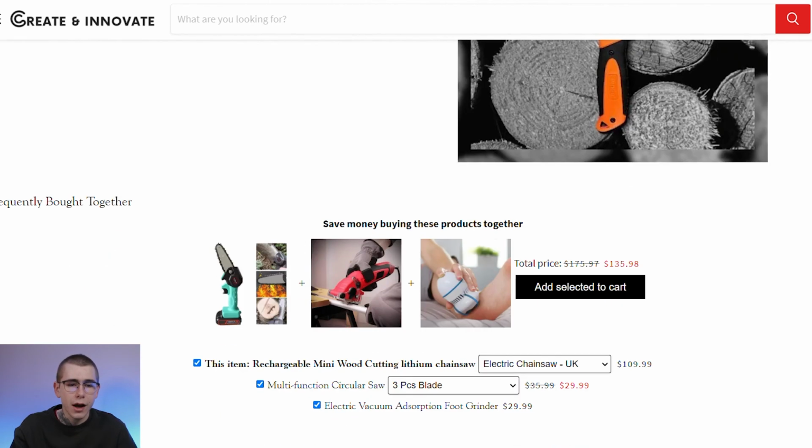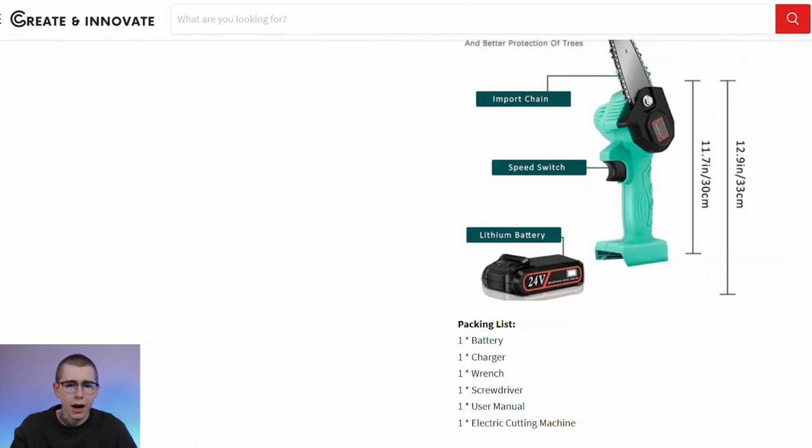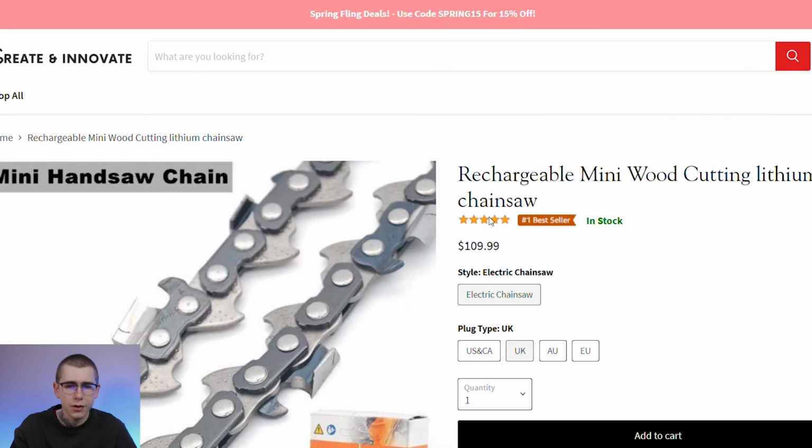So they do have the upsells of the frequently bought together products, and it showed 5 stars at the top, but it doesn't look like there's actually any reviews for this item. Yeah, if you click right there, the 5 stars, the #1 bestseller, it doesn't actually take you anywhere. So it shows 5-star reviews, but it doesn't show a single review on their website. That's definitely a little strange.